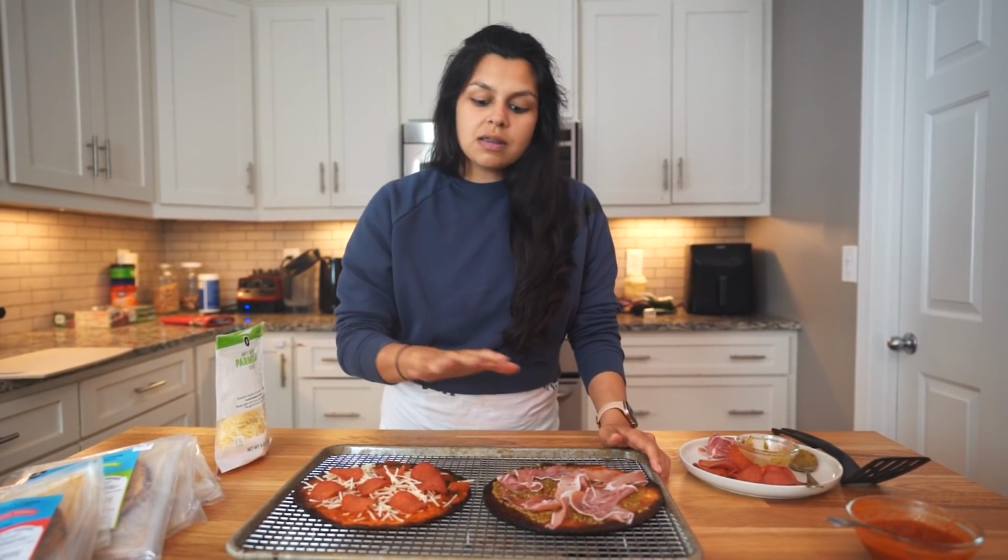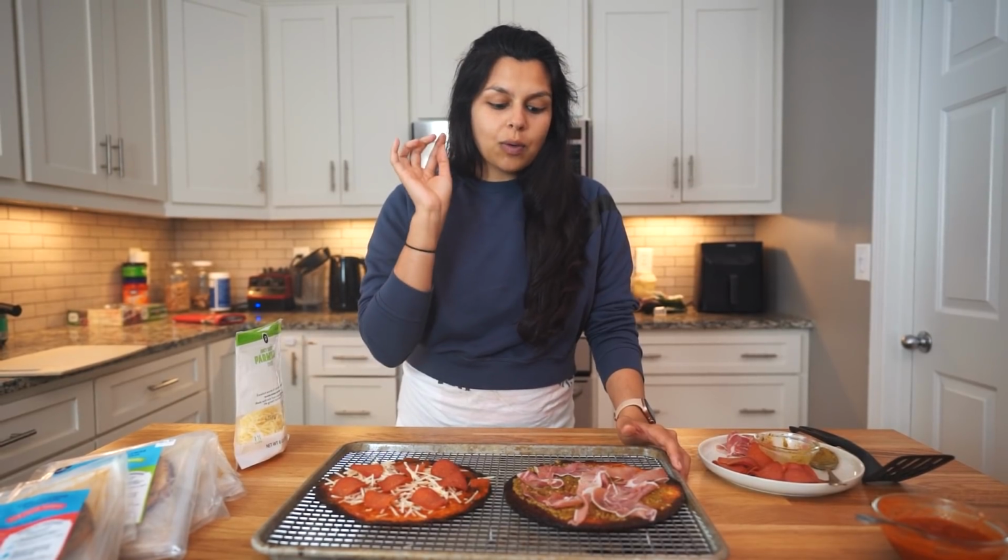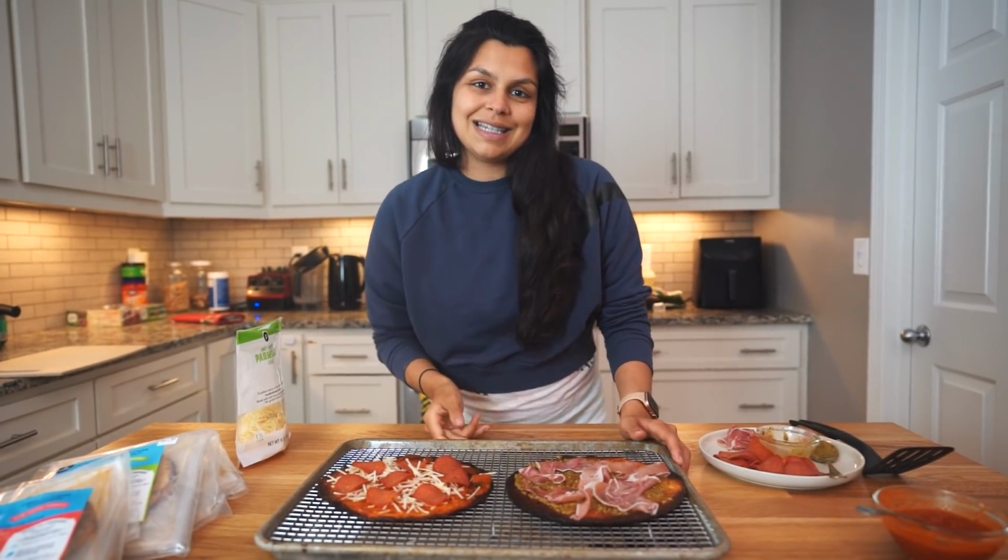So let's pop this in the oven. We're gonna do a low broil. We don't wanna overcook everything. The crust is cooked through. We just wanna heat it and melt it just a little bit. So we will pop it in for 2 minutes and then we'll be back to taste test.